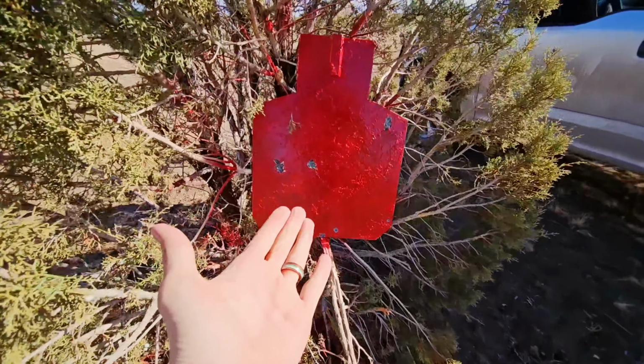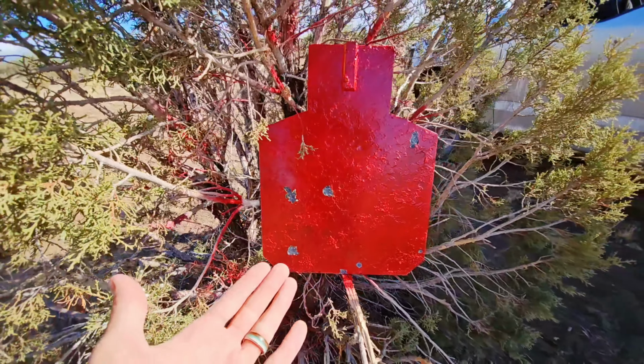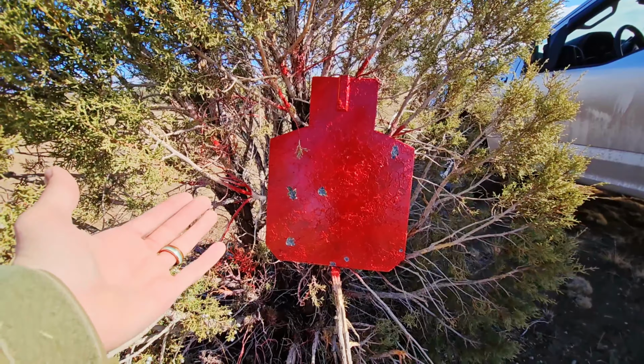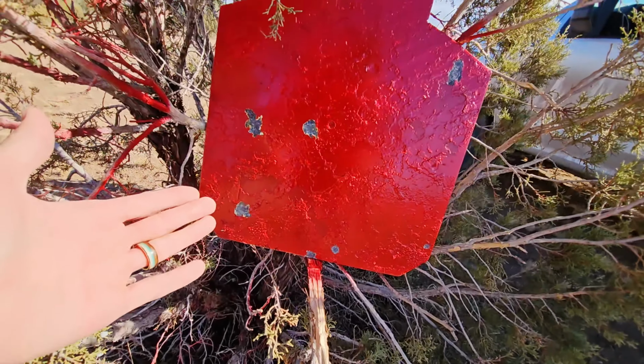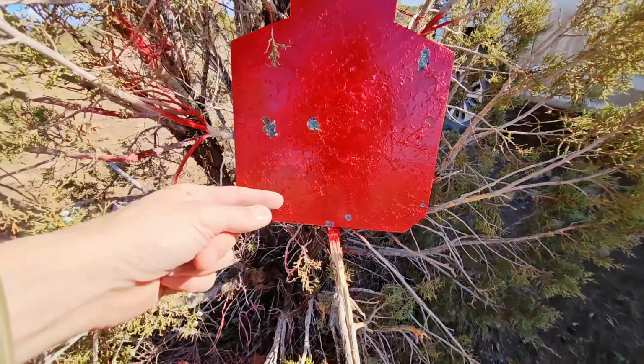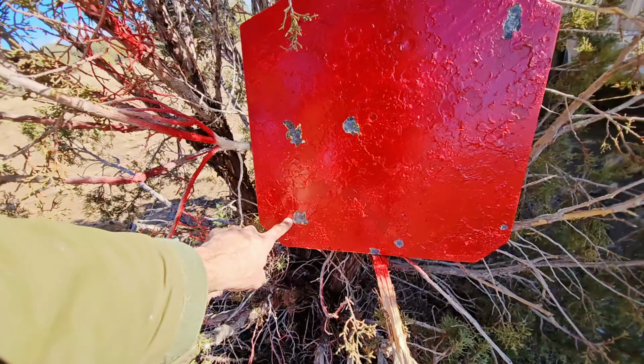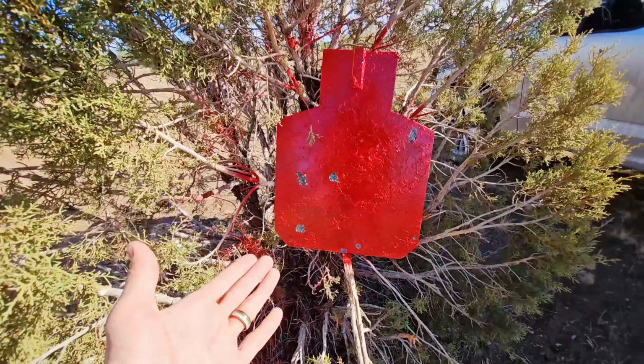All right. Here it is. I think this is pretty much the limit. Seeing the size of how much that spread out, I mean, we were on the edge basically with a lot of these impacts. So I'm thinking that this is pretty much the limit.